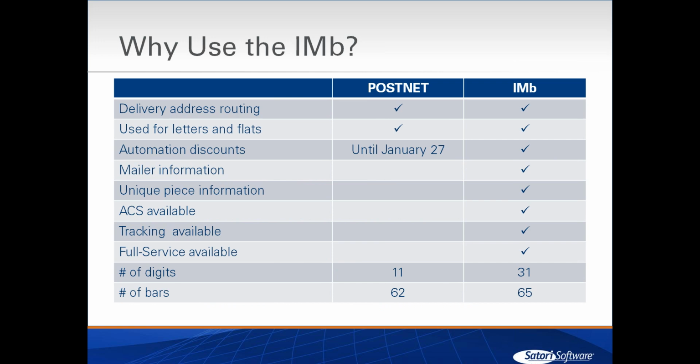Let's talk a little bit about the differences between the PostNet barcode and the Intelligent Mail barcode. Both of these barcodes do include delivery address routing information. So what does that mean? That basically just means the zip code, the zip+4, and the delivery point information for the address of where this mail piece is heading. All of that information was in the PostNet barcode. It's also included in the Intelligent Mail barcode.